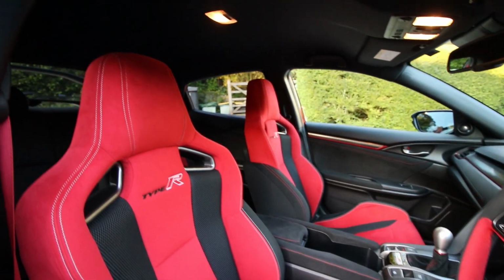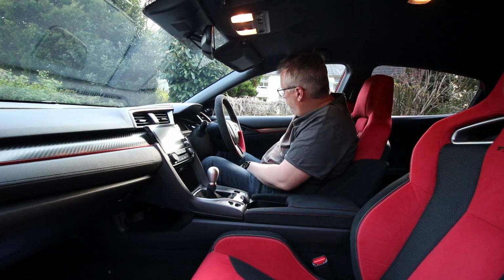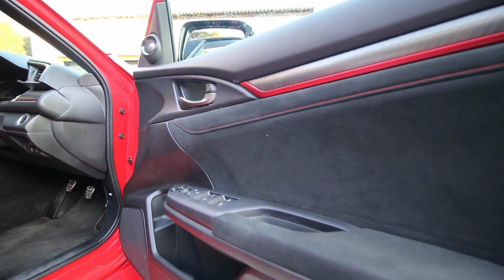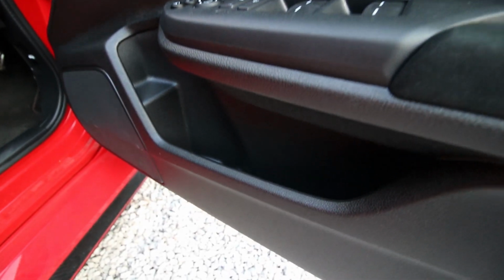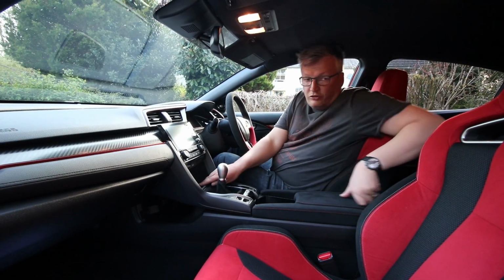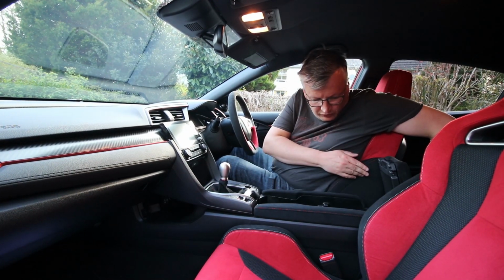Trimmed armrest in the centre that slides forwards and backwards. And on the door card, a padded area too. You've also got reach and rake adjustment in your steering wheel. I've got a decent sized door pocket and this doubles as storage too. Decent cup holder. That's a decent area.